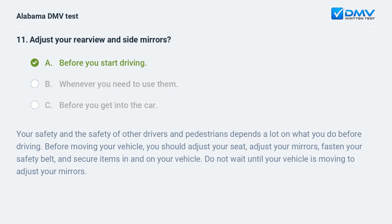A. Before you start driving. Your safety and the safety of other drivers and pedestrians depends a lot on what you do before driving. Before moving your vehicle, you should adjust your seat, adjust your mirrors, fasten your safety belt, and secure items in and on your vehicle. Do not wait until your vehicle is moving to adjust your mirrors.